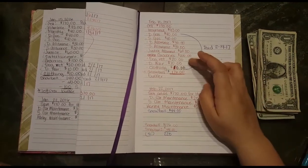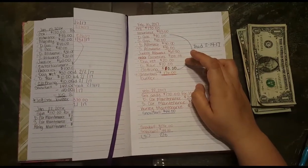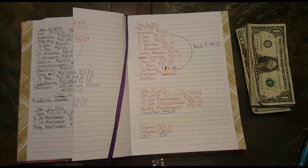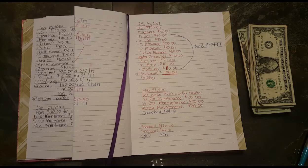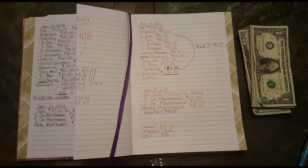And the dog food and dog vet is going to be 20. They get that once a month. And for Dustin's hair is $10. That's for his haircuts, for his work. Clothing is $10. And we're going to apply $176 into the snowball.